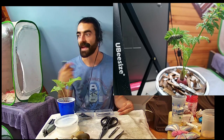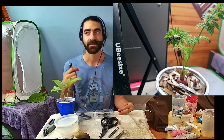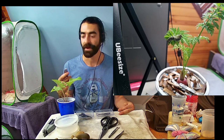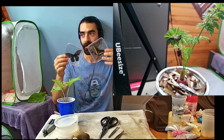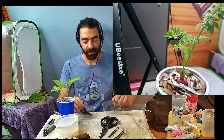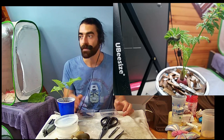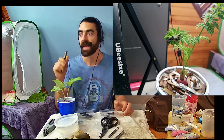And that caterpillar is in its, I'm going to say, fourth instar. So it's going to get a little bit bigger, and then it's going to turn into a chrysalis and be a butterfly. Because again, that little caterpillar is pretty much the same size as these butterflies are. So I'm going to say in the next day or two, he's going to transform. And he's not even the biggest one.